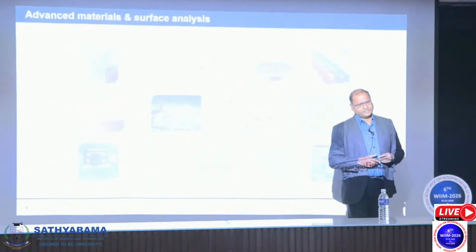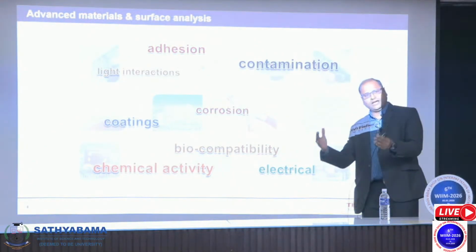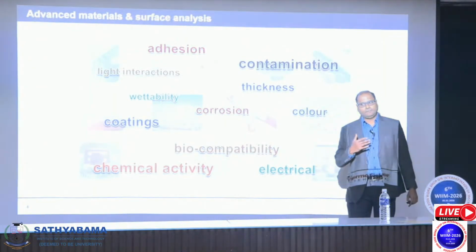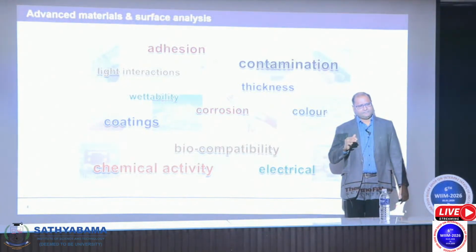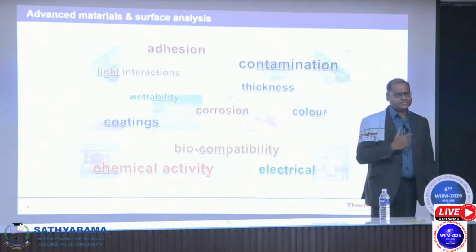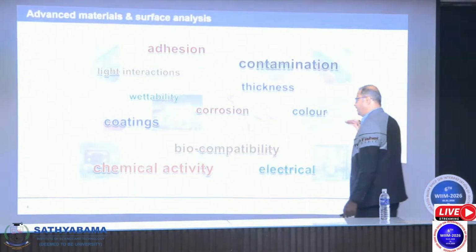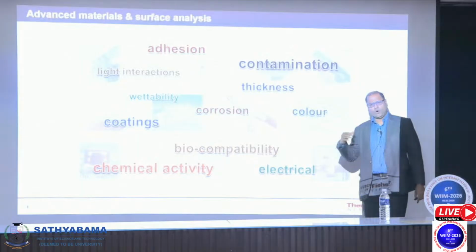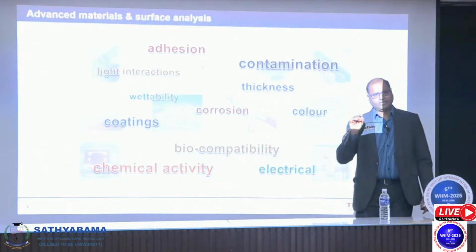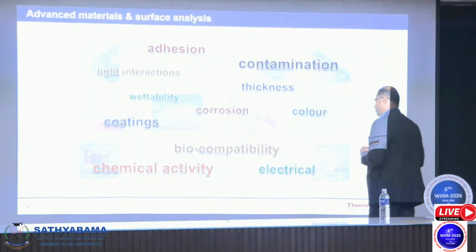Why do you want to characterize the surface? Because the surface is the point where the material interacts with the external medium, or with another set of samples. You want to understand the composition or the chemistry on the top surface, because the surface defines the property of the material. It can be the conductivity, the porosity, or other properties of the material. They all lie on the surface. So for an overall understanding of your material, characterization of the surface becomes absolutely essential. And that's where X-ray photoelectron spectroscopy plays a very important role.